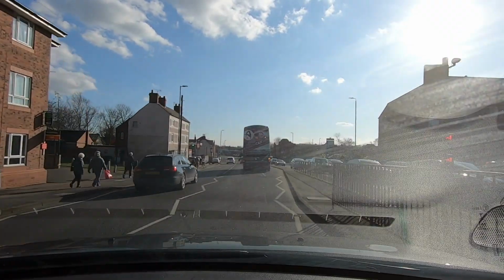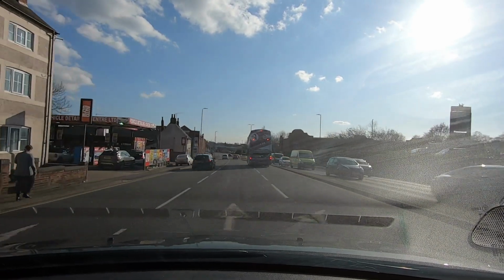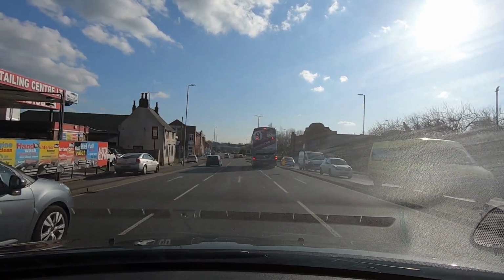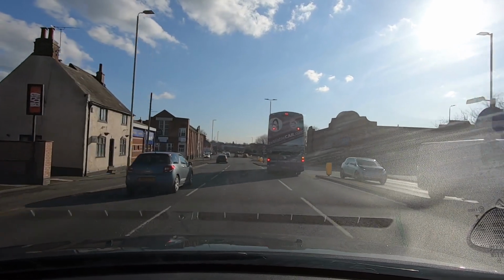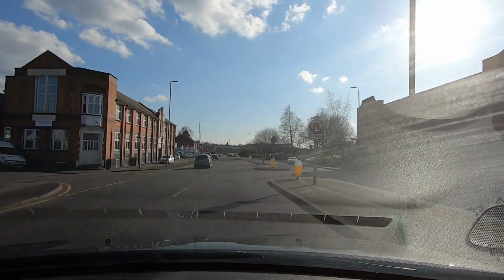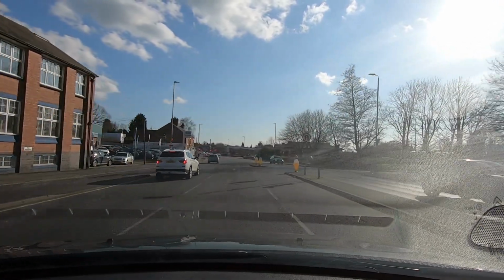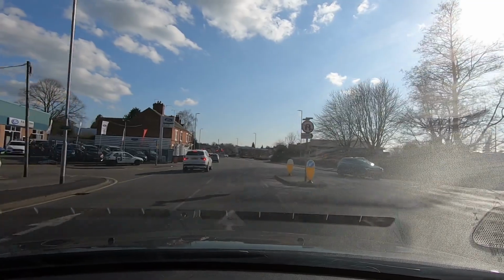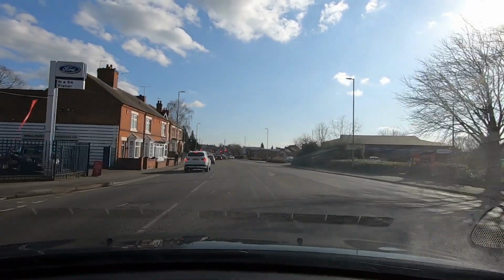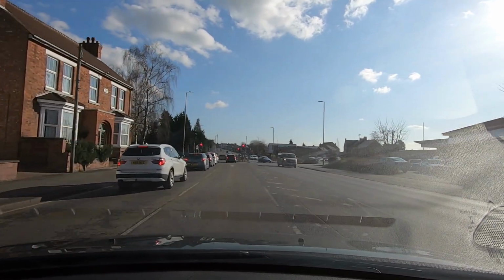Number 49. Yeah. Number 49 used to go to Aylestone when I was a lad, and now it comes to Wigston, so everything changes, doesn't it? Alright, so there's 2 sets of traffic lights down here. We're going to go straight ahead at the first set, and then right at the second set along here.